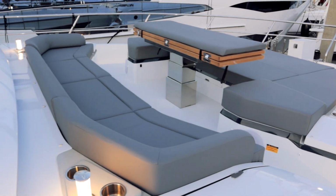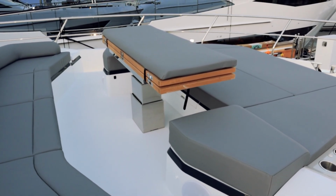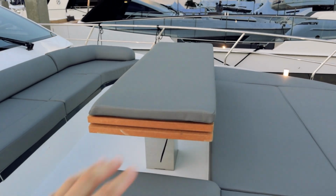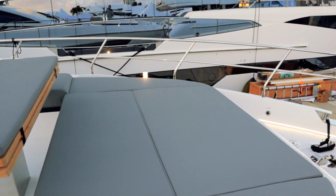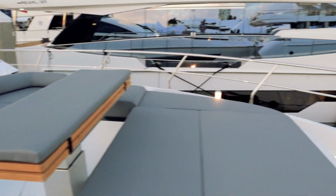Really nice little seating area up here. I do absolutely love these little accent lights that they got that pop out. Just, I don't know, just a little thing that I really enjoy. It's little things in life. So really great seating area there. Obviously you get a table, you get sun loungers, all that good stuff happening up here. Should note there's a remote Fusion head unit there as well to control your sound up in this area.